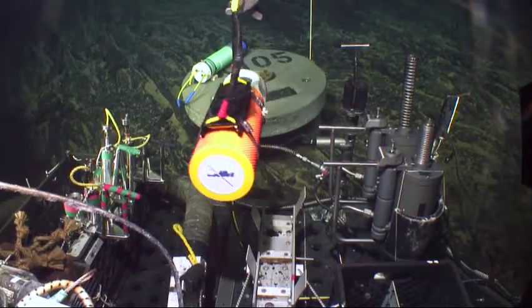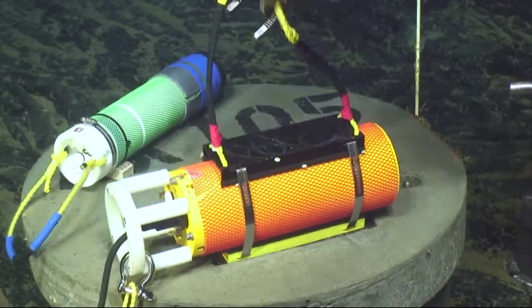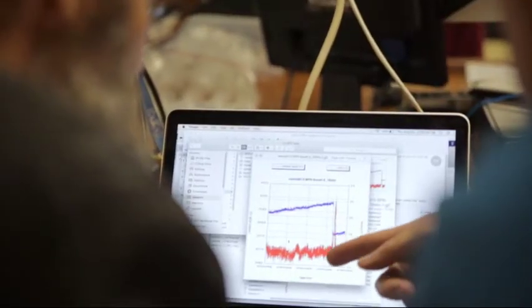And now that we've been out here and we've collected instruments and we've driven around with the ROV, we have a lot more data points and we can really start to model what actually happened during the eruption and just before the eruption and then after the eruption as well, which is what we're really interested in, is all this.